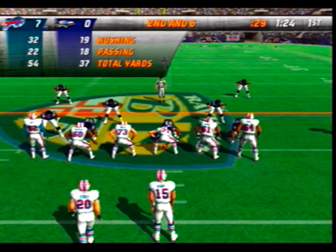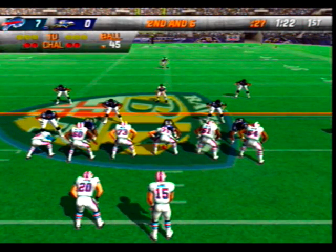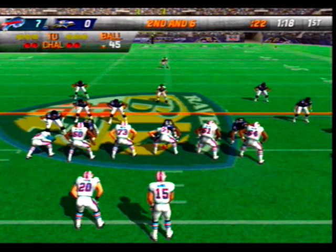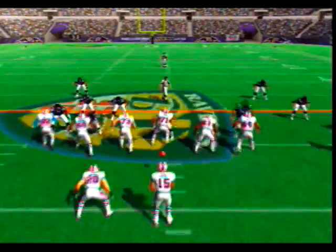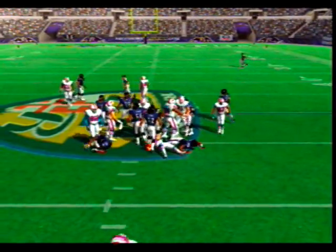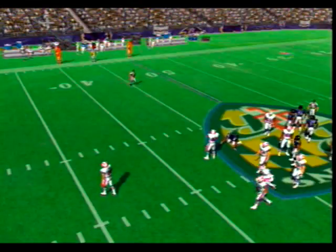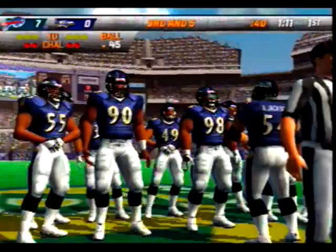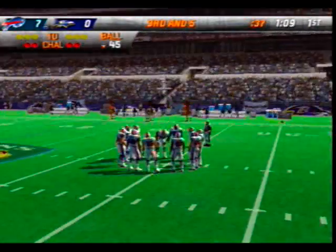Here we go. From the gun, Sharp with a man in motion. Looking to run it here. Gets away. Williams is there on the stop at the 45-yard line. When you get penetration like that, it's very hard for the offense to get positive yardage.